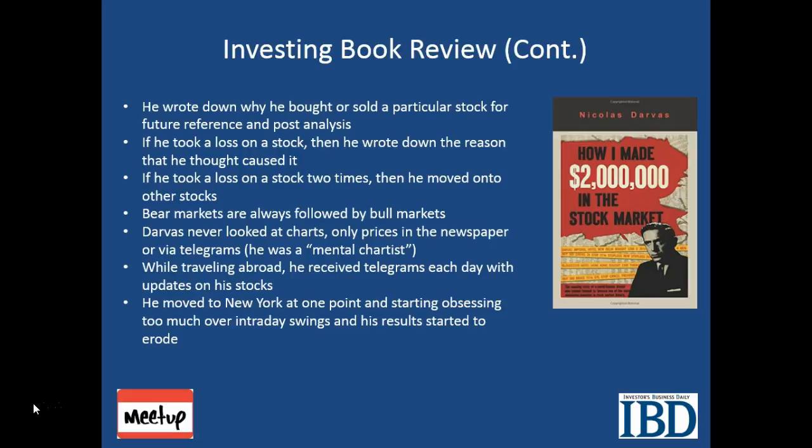So if he took a loss on a stock once, he would give it another shot. If it moved up again on heavy volume, he would give it another shot. But if he took a loss 2 times, then he would move on to other stocks. I actually think 3 times is a better rule here, and that's my rule. But again, you can decide for yourself. If you cut your losses at, say, 2 or 3% instead of 7-8%, I think you can afford to try the stock a few times before moving on.